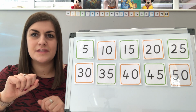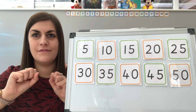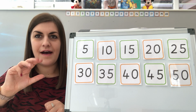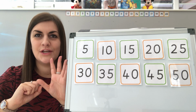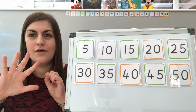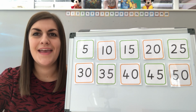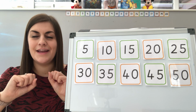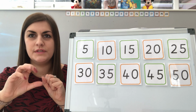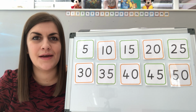So are we ready then? So it's a bit of a squeeze again for me, but we're going to be counting and showing our 5 fingers each time. Are we ready then? Here we go. So we've got 5, 10, 15, 20, 25, 30, 35, 40, 45, 50. Brilliant. Do you think you can get quicker this time? Here we go then. 5, 10, 15, 20, 25, 30, 35, 40, 45, 50. Brilliant. Well done, Year 1. That was really good counting.